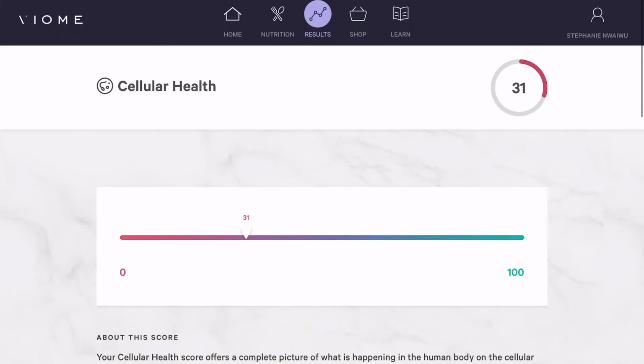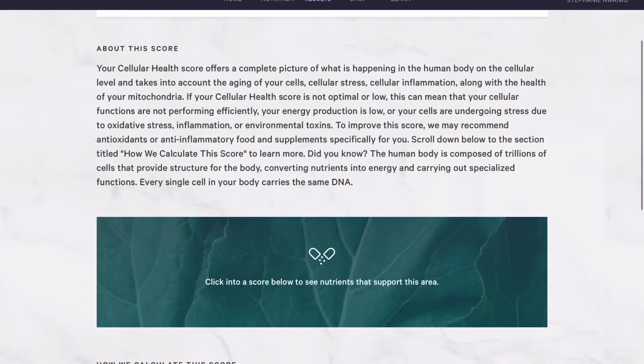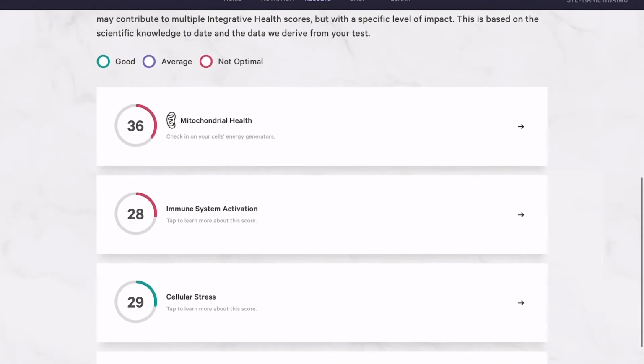Okay, so diving into it, starting with my worst score, a whopping 31 for cellular health, which is led by a 28 for immune system activation. Honestly, thinking back on this now, that I took that first sample in 2020 or 2021, and it's 2022 right now. As of right now, I have not gotten COVID. I have not tested positive for COVID, so I don't know how my immune system can be so weak, especially in New York City, but that's beside the point.